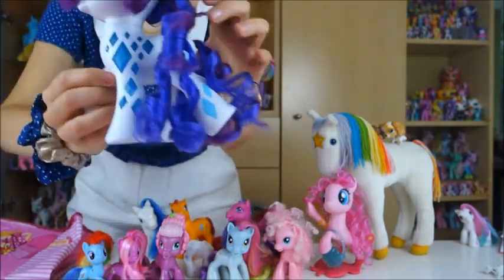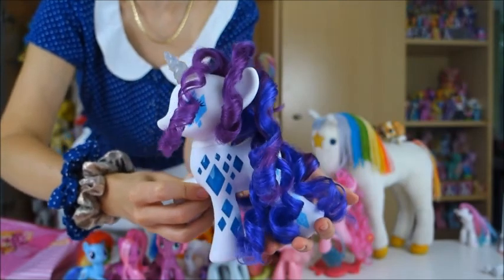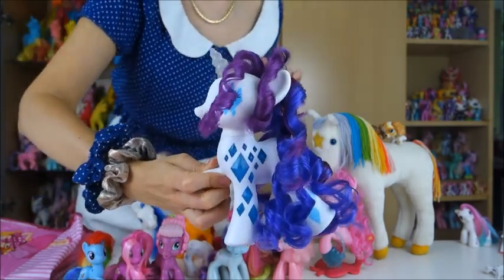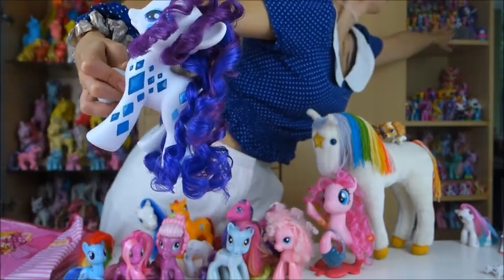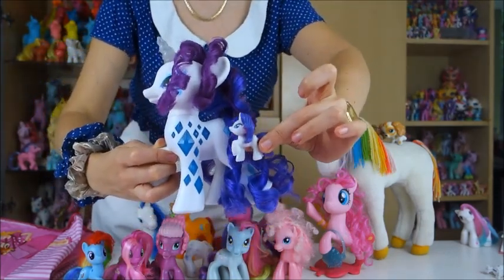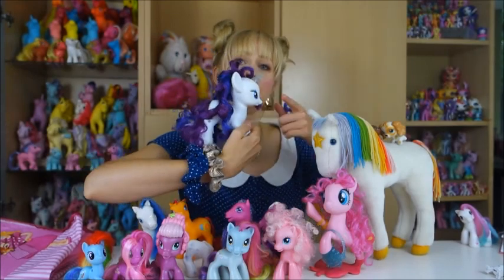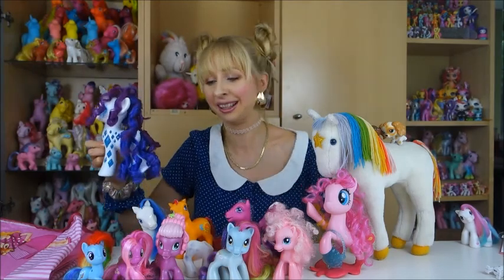Nice feature. The only thing which is a little bit strange about this one is the pose, because it's not like a small brushable pose of Rarity, which normally the styling size ponies were in, but it's actually, let me grab this one here, the same pose as the blind bag Rarities, scaled up into this size. It kind of looks strange. It looks more like a mouse. The face and the head with these ears look more like a mouse than a pony.